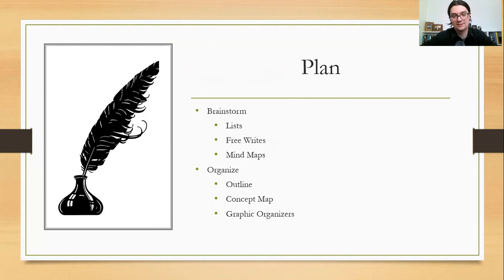It could be creating lists, could be doing free writes where you just don't stop writing for a limited period of time. You don't edit, you don't think about grammar, etc. Or it could be something like creating a mind map. Well, the next step is to organize your ideas.